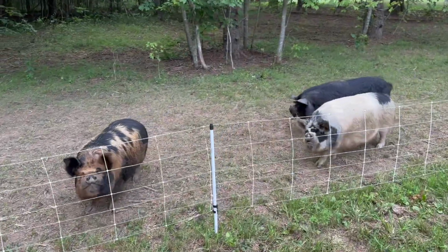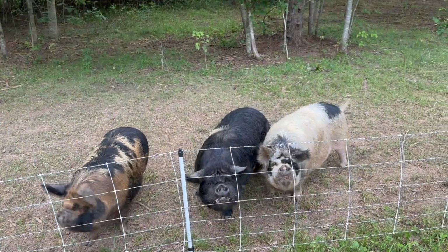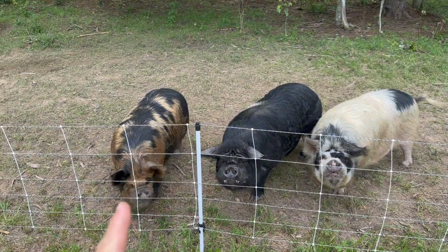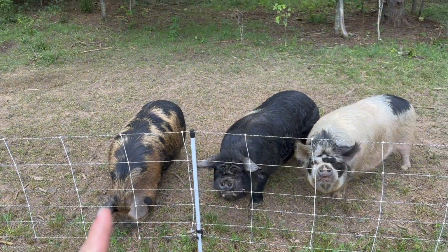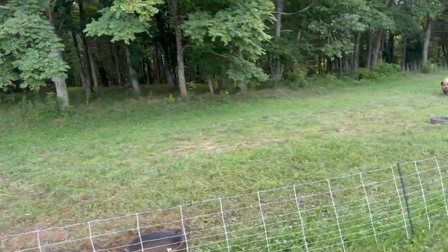Next group out here in the woods: Walter, Willow, and Millie. We've seen evidence of Willow being bred. Have not seen Millie come into heat yet, so we're still waiting on that. So possibly on Willow.